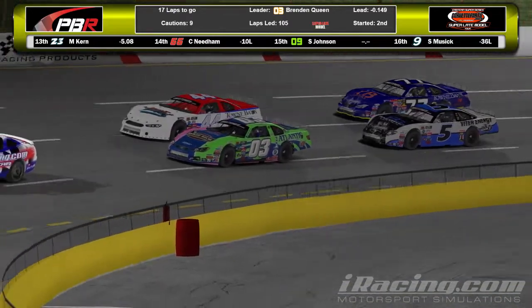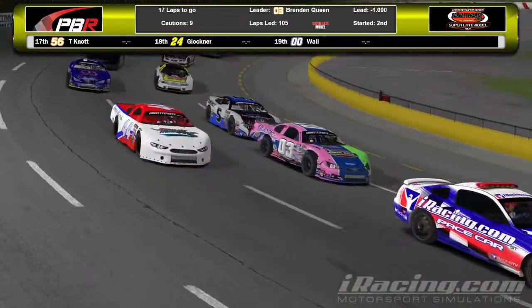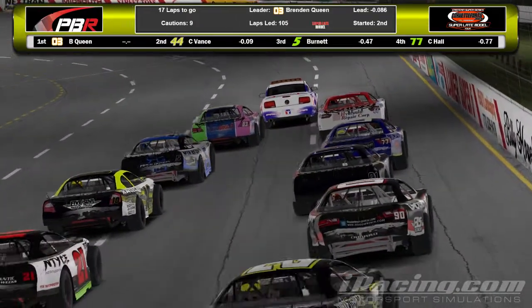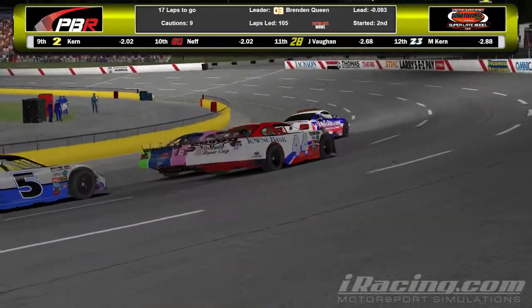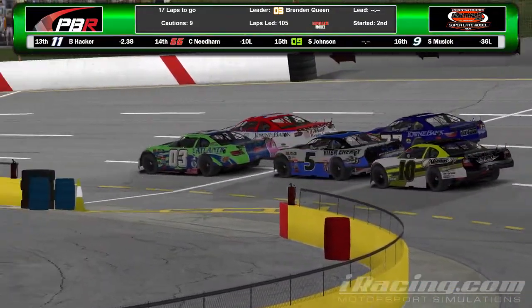Yeah, I'm going to tell you something. I was watching Brendan Queen's car. He's got a little bit of fender damage there, and the only car I don't see up front that doesn't have any damage is that Colby Vance car. So I'm wondering if he might just give him a run for the money here. He's just been kind of biding his time. And I don't know if you saw this back up in 4th, Connor Hall. There goes the pace car, and green flag is out once again here tonight.